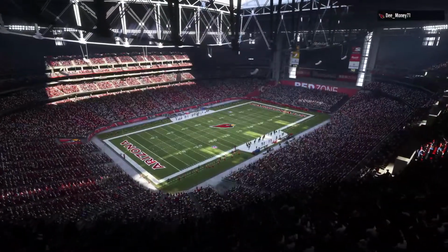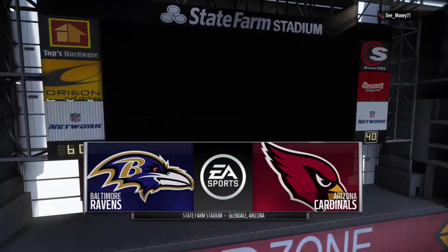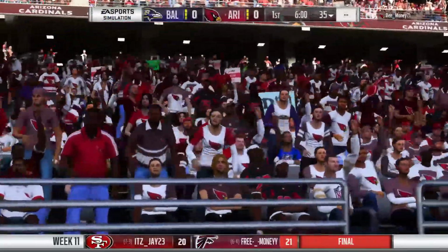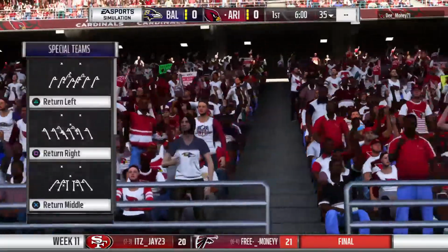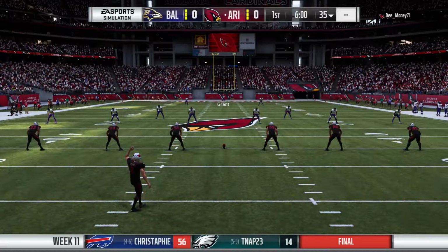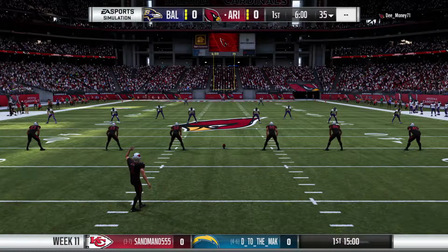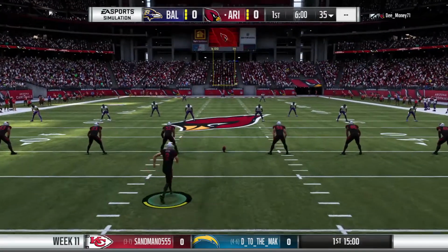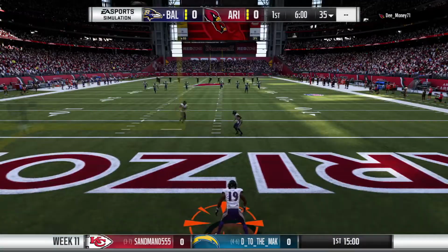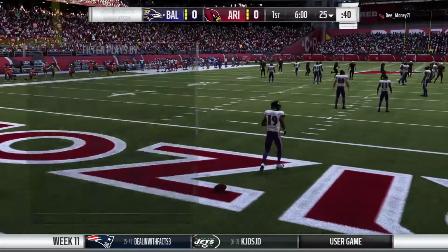EA Sports coverage of the NFL takes us to the Valley of the Sun and State Farm Stadium here in Glendale. The scene a few moments ago, here it is. It's unlike any other in sport as both teams made their way out of the tunnel. These folks are fired up as their guys are ready to do battle between the Baltimore Ravens and the Arizona Cardinals. The NFL season has hit high gear, and off we go in Week 11 on EA Sports. This will be taken to the back of the end zone.